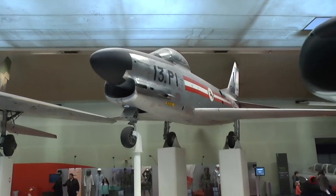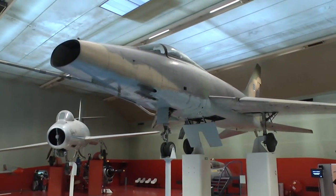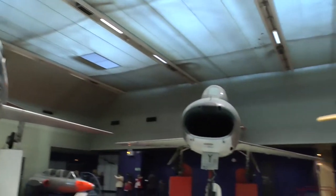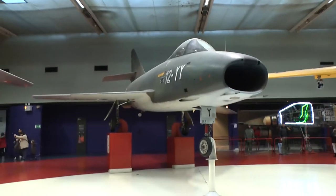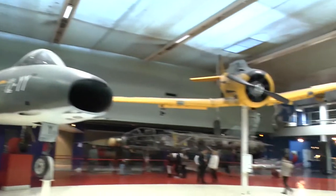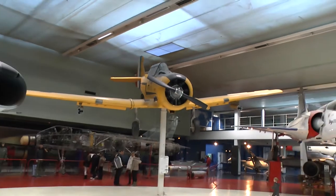And that's followed kind of by successor right here, which is the Super Sabre F-100D, also North American. And then something that looks very much alike. It's a French one. Also a supersonic fighter of the French. T-6 Texan, North American trainer.